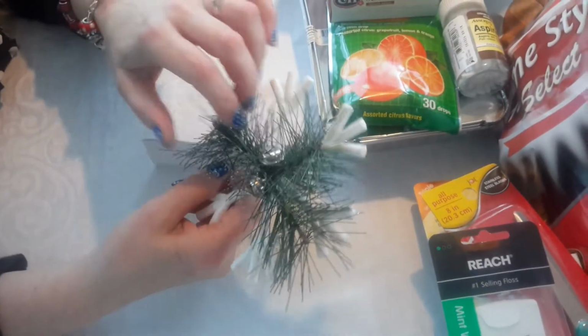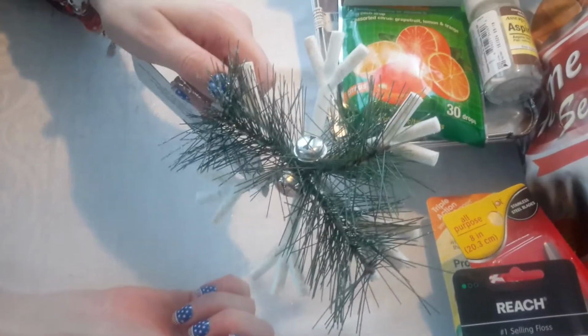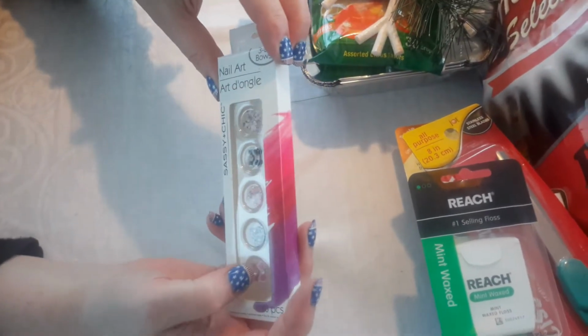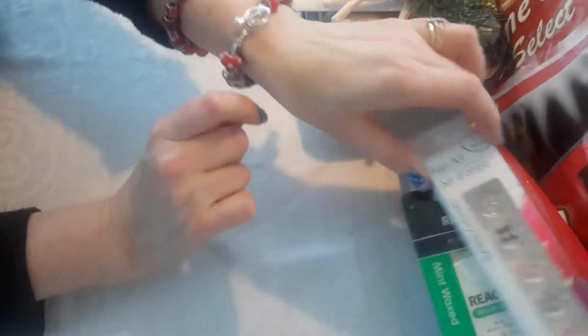I got this cute ornament that everybody's been getting. This is actually their cutest ornament they had. And the bells do ring. And these are the little bow charms that I got to put on my doll purses. So I got some of those.